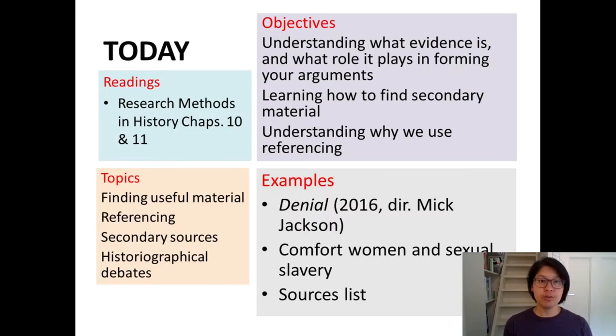The reading that is required for today is in your textbook, Research Methods in History, chapters 10 and 11. The topics for today are finding useful material, how you can do this, referencing, what secondary sources are, and what historiographical debates are. The objectives of today's class are to understand what evidence is and what role it plays in forming your arguments. You need to learn how to find secondary source material, and you also need to understand why we use referencing. Why are we so hung up on footnotes and bibliographies? Why do we need this?